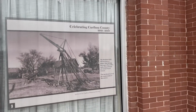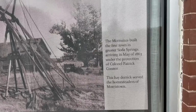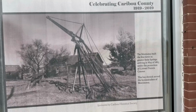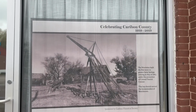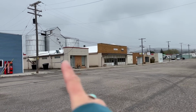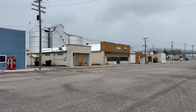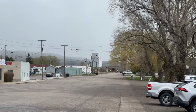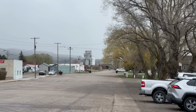And then we've got this Celebrating Caribou County sign that says, the Morrisites built the first town in Greater Soda Springs, arriving in May of 1863 under the protection of Colonel Patrick Connor. Colonel Connor, if you recall from earlier, was the one that set up that military camp over on the other side of town, and also was involved in that massacre of the Native Americans. Besides the mining that goes on, there must be a lot of farming, because if you look over there, you can see a granary or grain elevator, and then down over here way at the end of the street, you can see another larger structure that also must be some sort of grain elevator.